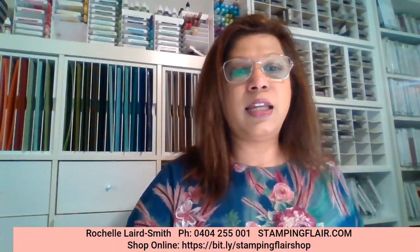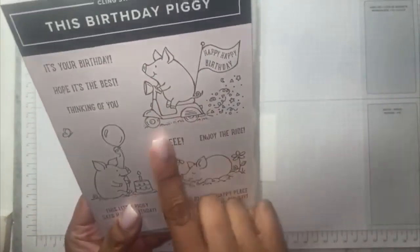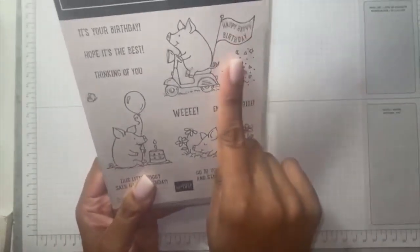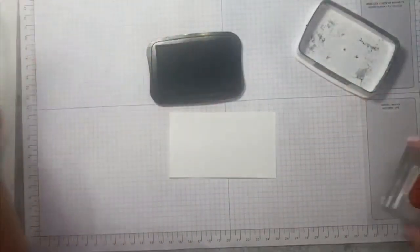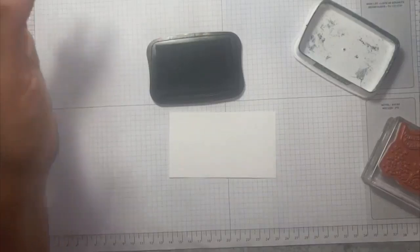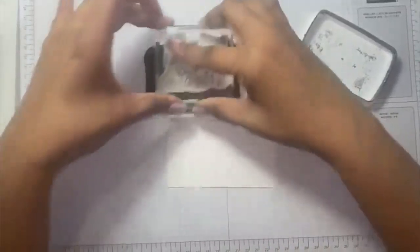So to our crafting today, I'll just turn the camera around, and you can get a better look at this stamp set. It's just a fun stamp set. First of all, I'm going to be using this little guy on his scooter, and it's got the inbuilt sentiment as well, so you don't really need a separate sentiment. I'm going to stamp the image in Tuxedo Black. Hopefully that image is a bit clearer. Just ink that up well. My Tuxedo probably needs a bit of a re-ink, so I'm making sure it's inked up.